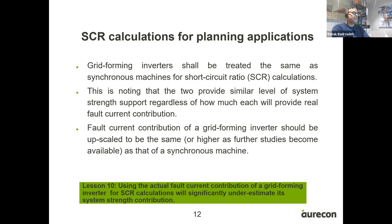Based on what we've learned in the EMT simulation studies that we've carried out, and again, the sample is small, only four samples, but it's worthwhile to share with you. Our suggestion is that if we are going to use fault level or fault current as a proxy for system strength or system stability, then that fault current needs to be multiplied by whatever factor is needed to make it essentially a pseudo synchronous machine with that fault current capability, because otherwise this is going to significantly underestimate the contribution of a grid forming inverter when it's compared against that of a synchronous machine and when it's corroborated by wide area EMT simulations.